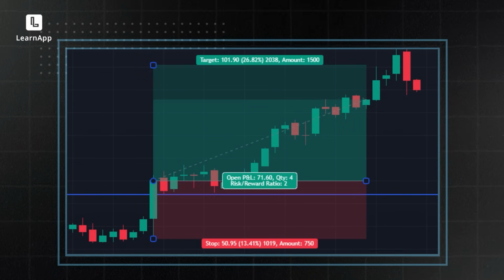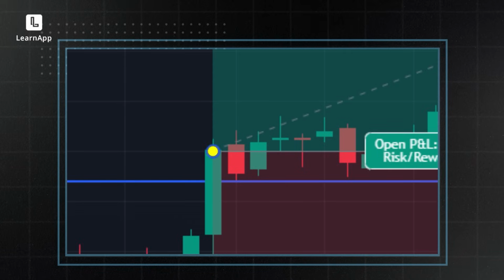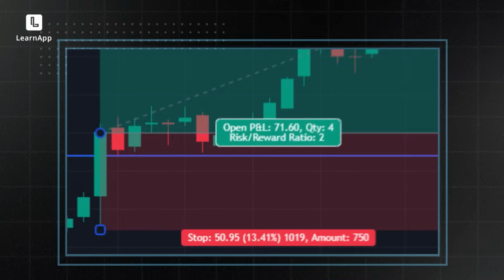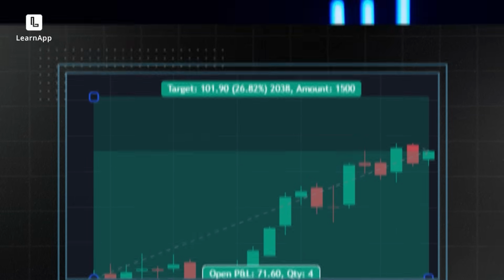That's our entry point. Now, once we have that entry, we have to define the stop loss. In this case, it's that candle's low, which you can see over here. Your entry is this much, and your stop loss is this much. That's your risk. So all I'll do is I'll take that risk, multiply it by 2, and if we zoom out the chart a little bit, we can see that this is going to be our target. It's that simple. Now the question is this, will this make you money?